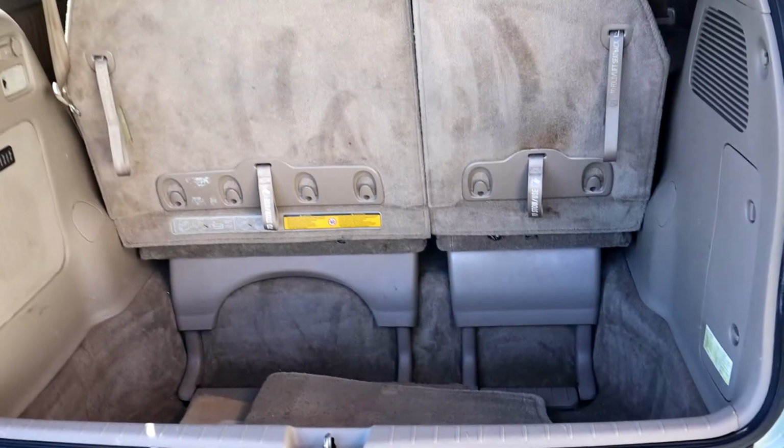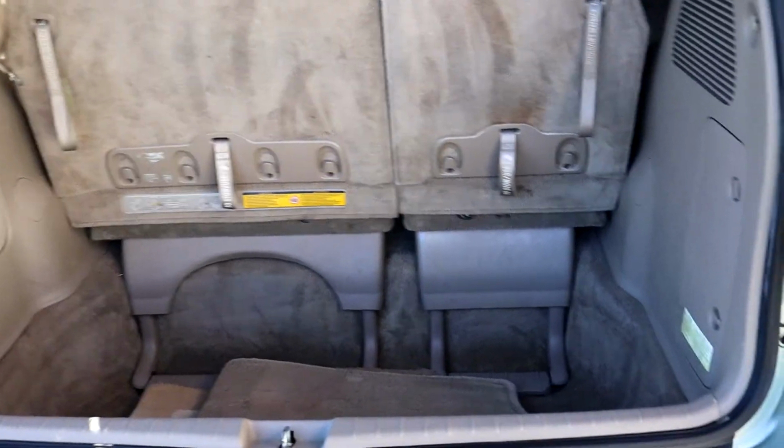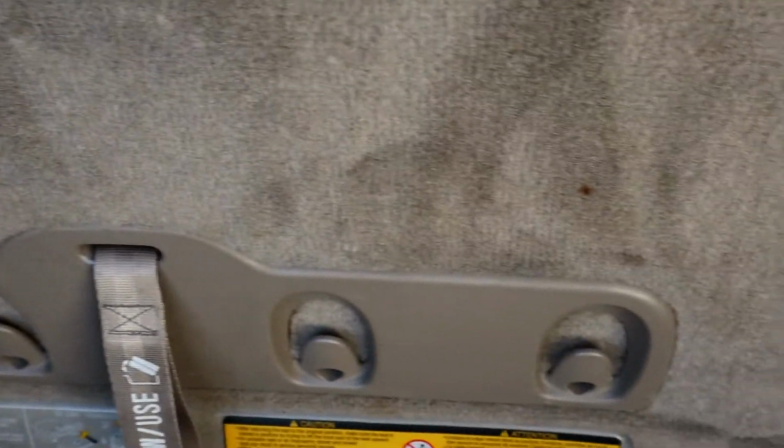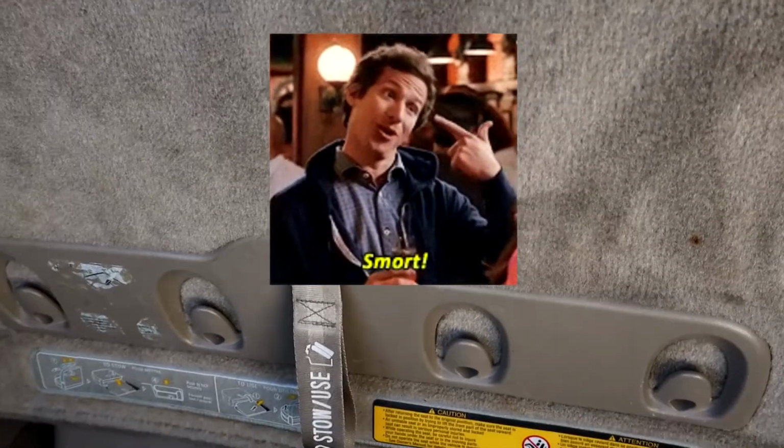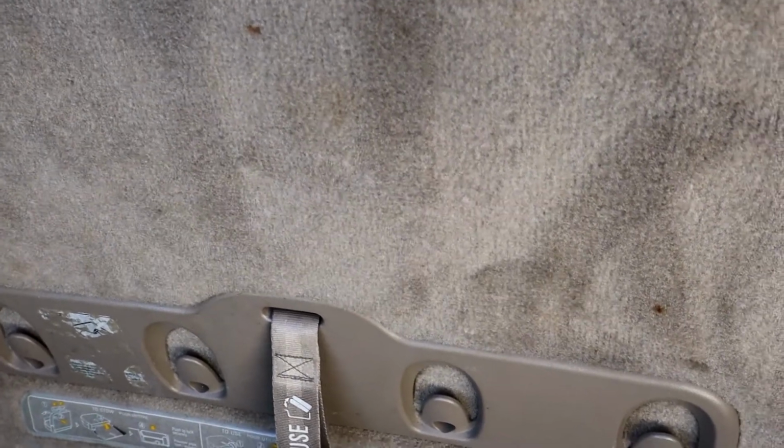I do have a full pictorial of the seat configuration at citymotors.net. Make sure you go there to check out that pictorial. You do have these little hooks there. What are they? Well, they're ingenious. They are grocery bag holders. How awesome is that? Get out of Walmart or the grocery store, hang your bags right there.